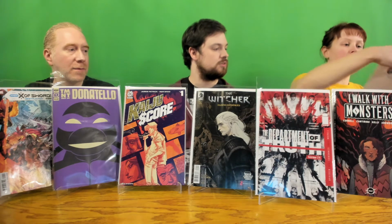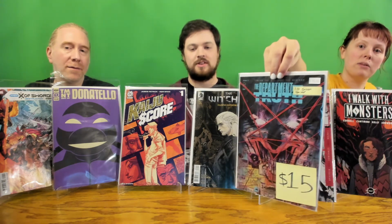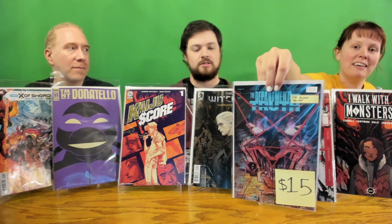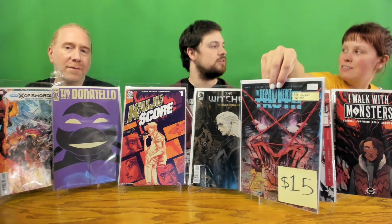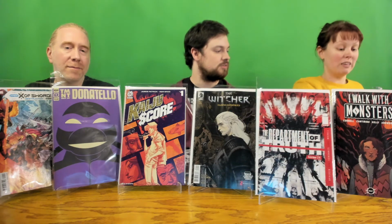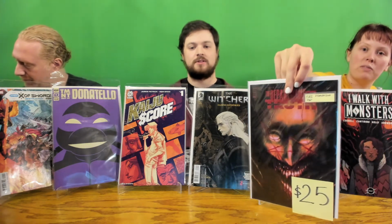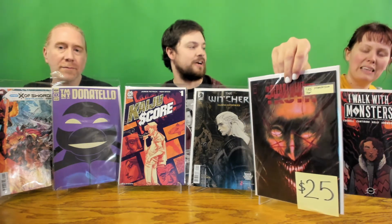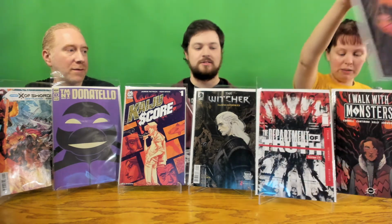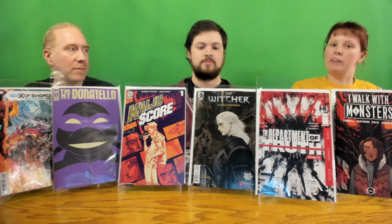Let's see. Department of Truth 1 in 10. $15. 1 in 10 variant. And this is sort of like a Starman. I think our main character is suffering from remembering this conspiracy theory of his own. And then the 1 in 25 Henderson variant for $25. Got some really scary variants. Yep. So these, they kind of look the same, but yeah, I can't recommend this enough. If you were ever a kid who was interested in aliens, then you're going to like this.